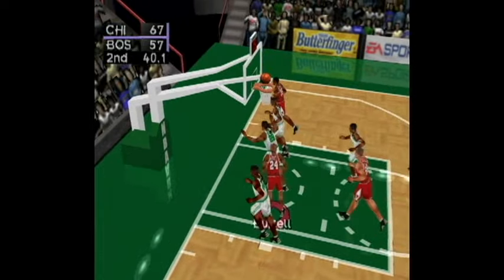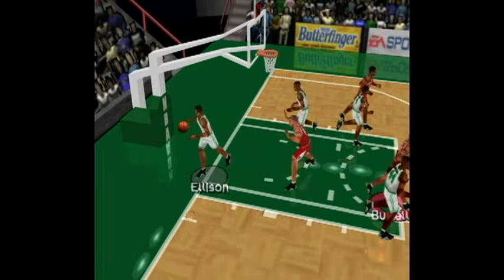Long pass to Burrell. With the layup. Let's check that layup on replay.